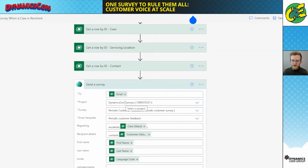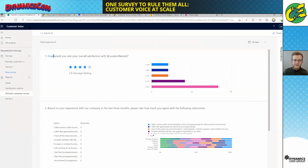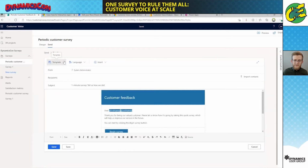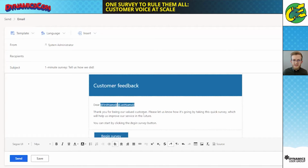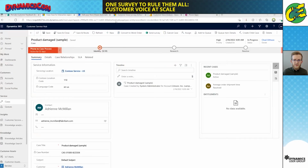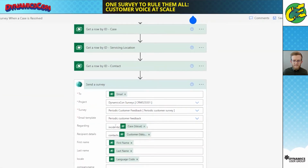So you'll see I've got the project, the survey, the email template, and email template is a native option in the send through email. You can construct your template here. It's very similar to a template you're used to in Dynamics, but it's a little bit fancier, more like a marketing email. And you can include the custom variables in here. So through Power Automate, we select those. Where do you want it regarding?